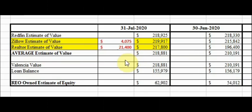It's the beginning of August 2020, and we are calculating the results of the Monopoly project for July. You can see here our estimates of the value of the house from Redfin, Zillow, and Realtor for July, June, May, and back through time.